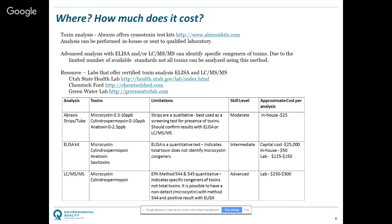Once you hit a certain level in your source water, then you might want to send off for more detailed sampling, or vice versa. If you want to look at your finished drinking water only, if you get some type of hit on the strip test, then you might want to send it to a lab for more detailed analyses. The strip tests, typically, if you purchase a kit, run about $25 per test, and it's a simple test you can do in-house.